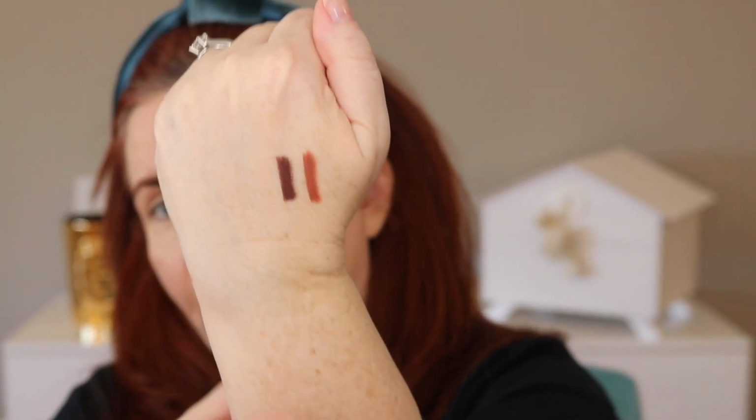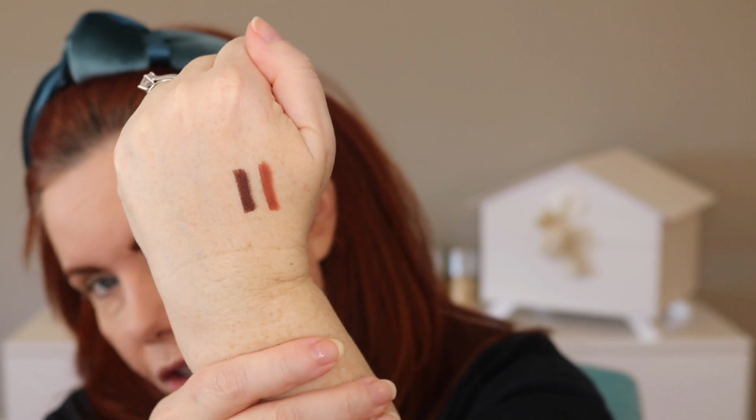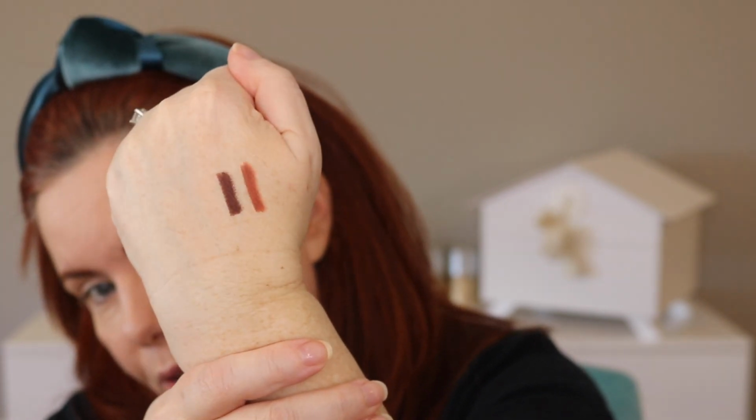And then Intra is the pencil. Ooh, that's super soft. The eyeliner is super soft, which is interesting, which is great actually, because you don't want too much drag on your eyelids. That's a really pretty color too. It's a great brown. It's got a little bit of warmth to it, which is nice.